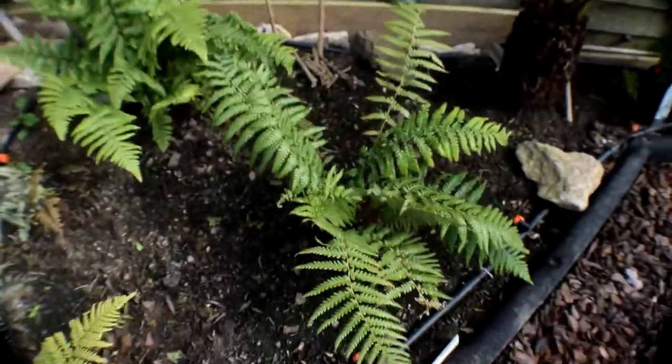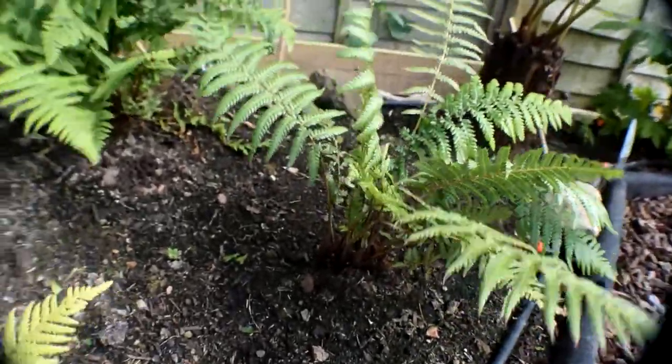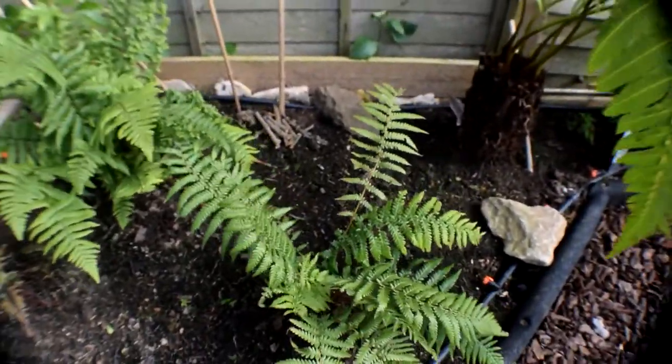This is a small Dicksonia. He seems to be okay. He's chucking out new fronds. I don't know how I need to care for that, but we'll find out. I'll just leave him basically for the meanwhile.